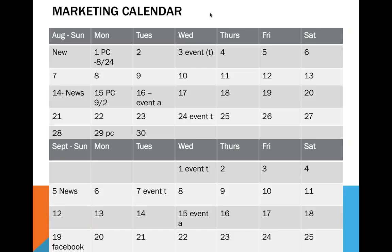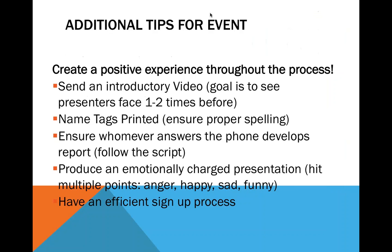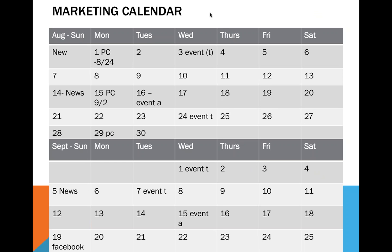I'm also going to make sure I get a postcard going on Monday that's for my 9/1 event. So then my postcard's going to fuel my 24th event, so I should have been receiving calls on that to get that filled up. On the 29th, I'll get another postcard going for the following week for that 15th, and so on. So that just gives you a good idea of how you want to schedule those.